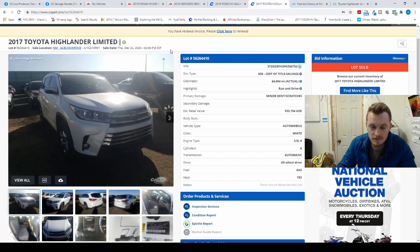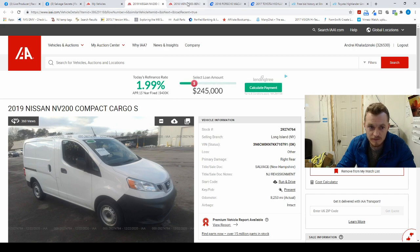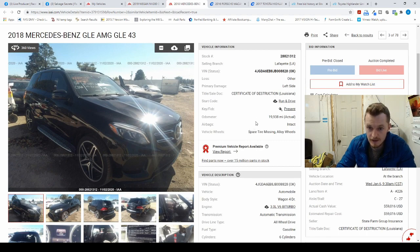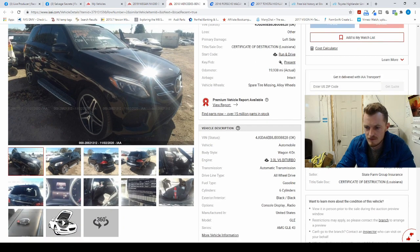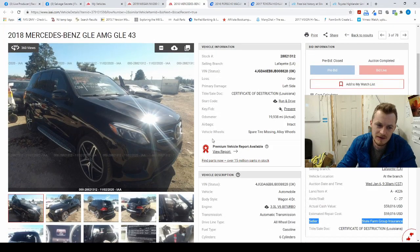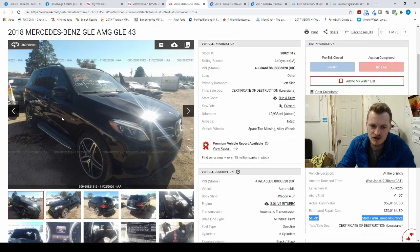So the first thing I did, and let me just show you real quick the difference between IAA and Copart, two different auctions. In IAA it's pretty straightforward. Let's say you look at this 2018 Mercedes GLE, and right away you can tell, if you scroll down, right here it says seller State Farm Group Insurance. So IAA, like I would say 80% of the time, 90% of the time, they list who the seller is. If it's the insurance company, it's going to say it's insurance company. And most cars at IAA are actually insurance cars.